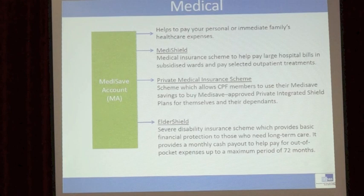Where are we going to come up with the 10,000 to 20,000 from? I can use my MediSave account for him as well. Same thing for my husband and children as well. So it's not just for me, but for my immediate family as well.